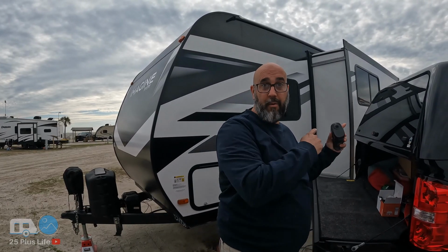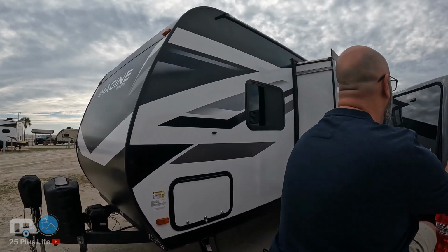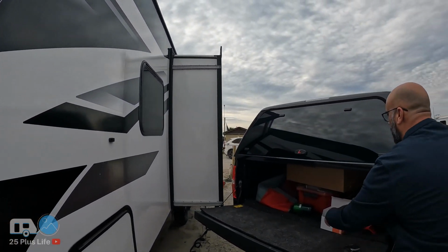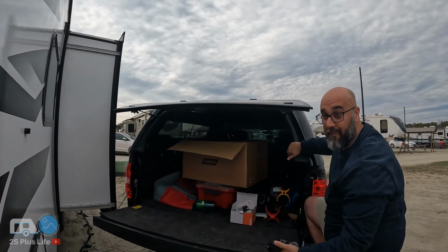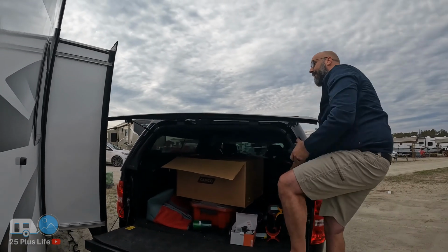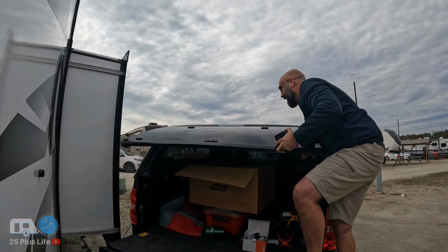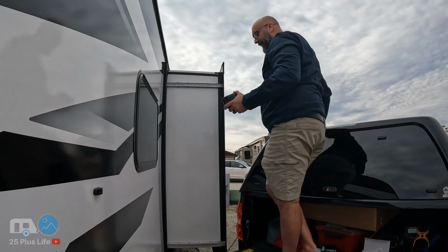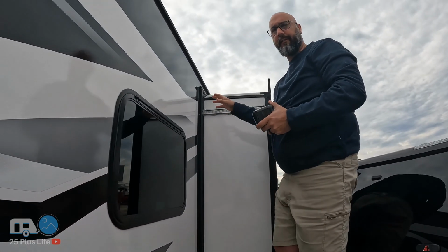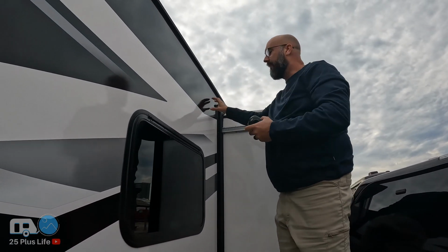So I'm going to stumble up on the tailgate of my truck here, and I have a secret way of doing this. I'm quite sure Karri will only film the flattering angles, but we'll get up here. There we go.